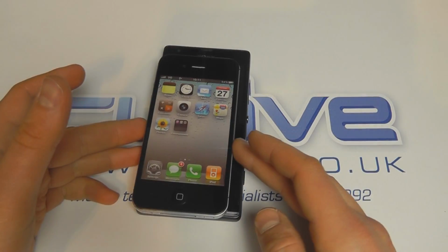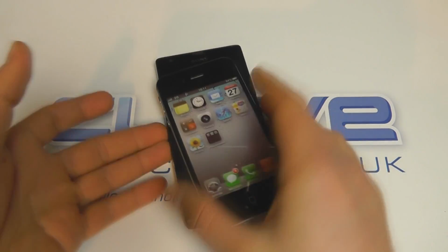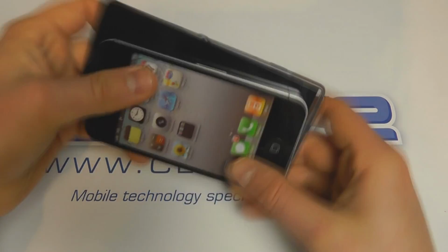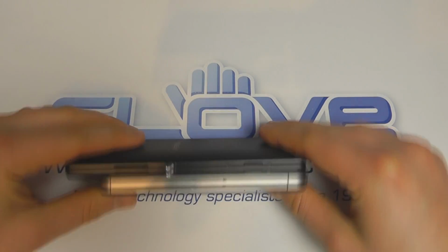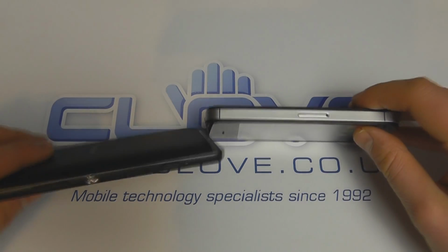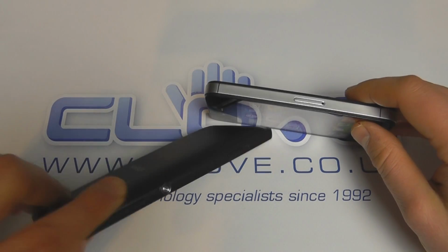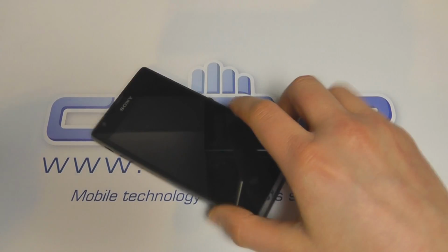So if you were upgrading from this or want to compare, you can see that it's actually going to be a bit bigger in the hand and also longer as well. And there's the thickness between the two of them. The actual iPhone almost appears thicker because of the silver banding around it, whereas the Xperia's got a little bit more of a curve to it to make it feel not quite so big.